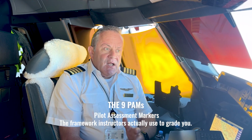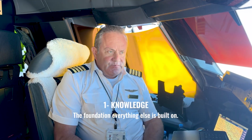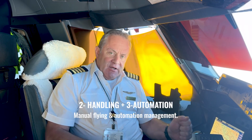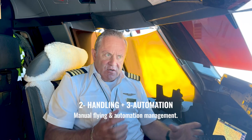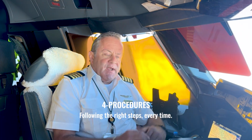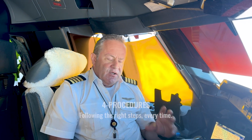There are nine of them, and with these nine we have to grade the pilots in nine competencies, which I'm going to tell you now. The basic one is knowledge, which is of course the foundation. On top of the knowledge is handling the airplane, which can be manual handling or automation, because in this kind of aviation you have a lot of automation. And then on top of that are procedures. So basically you should have a good foundation in knowledge, handling, automation and procedures.